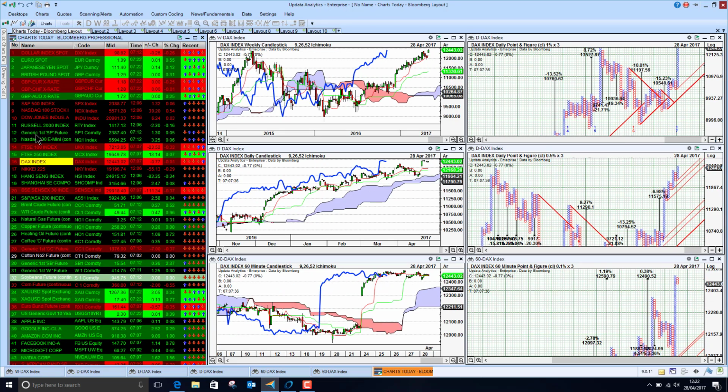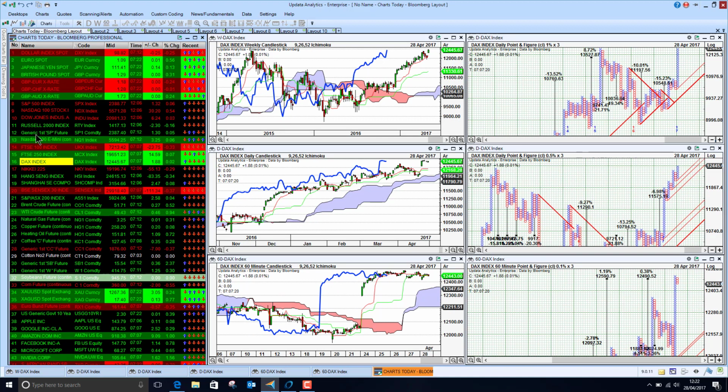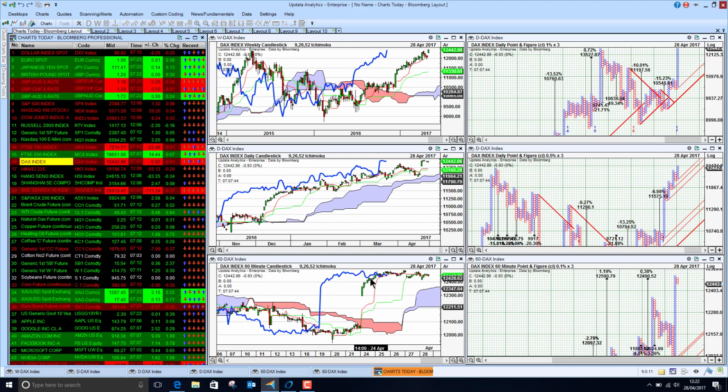The DAX has certainly broken last week on the French elections and over the week, but it's really just held those gains all through the week.